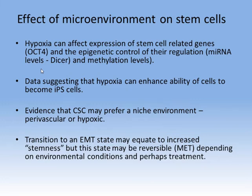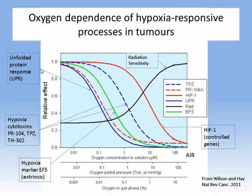There's also data suggesting that hypoxia can enhance the ability of cells to become induced pluripotent stem cells, which is another suggestion that hypoxia can drive the stem cell phenotype. As we've said, there's this niche environment for hypoxia, and there's also an issue associated with the epithelial to mesenchymal transition, which may relate to stemness.